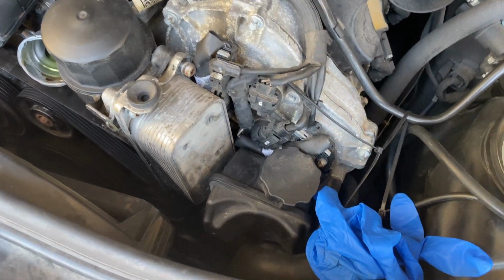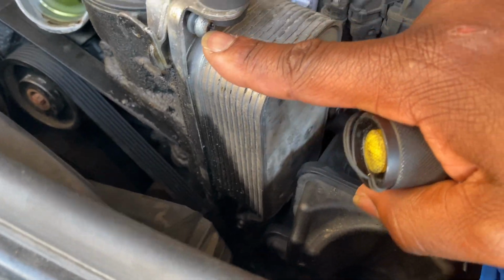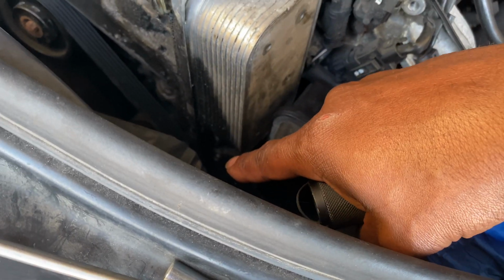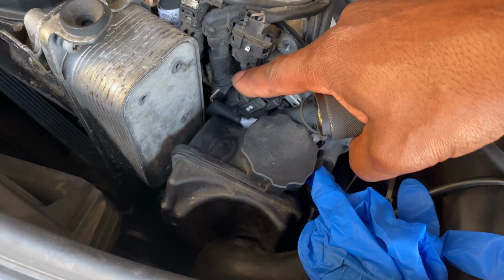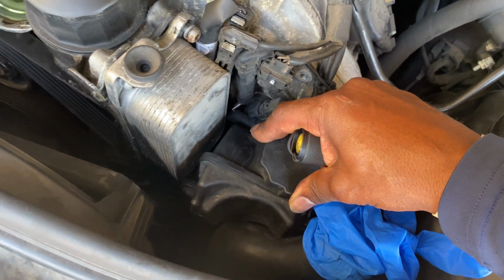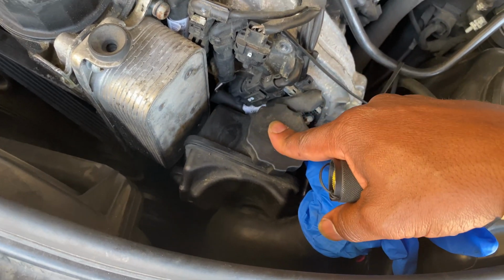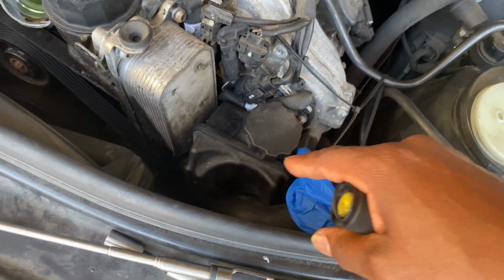The bad thing about that is it's hard to access all the screws. These bolts right here that have to come out. There's like 2 at the bottom. I think there's 1 over here on the side in the middle point. It's hard to get access to these bolts. You have to remove this right here. This is the power steering reservoir, the fluid reservoir. This has to be removed in order to get access to those bolts down at the bottom.